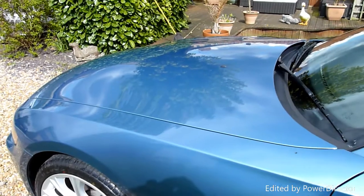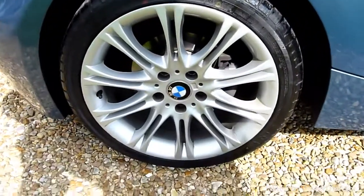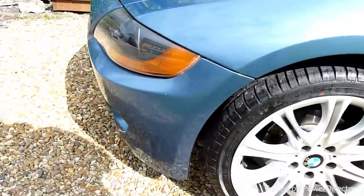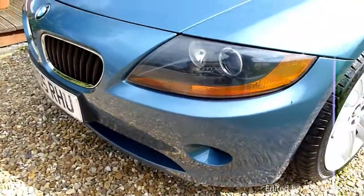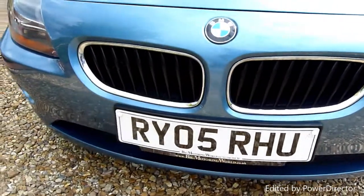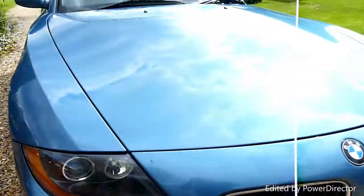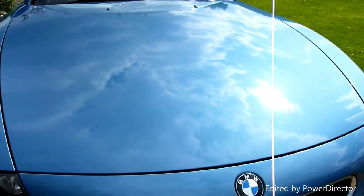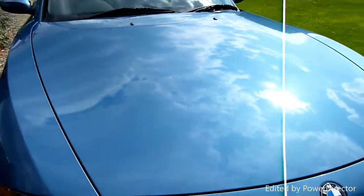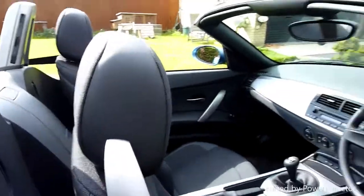Look at the bonnet, look at the shine on that. The front wheel there, again, just spotless. She is very low mileage, as you'll see in a minute. And the front here, no stone chips, marks, scratches, headlights super shiny, and the bonnet is factory fresh, not a chip. Needless to say, you can tell I'm excited about this car, can't you?